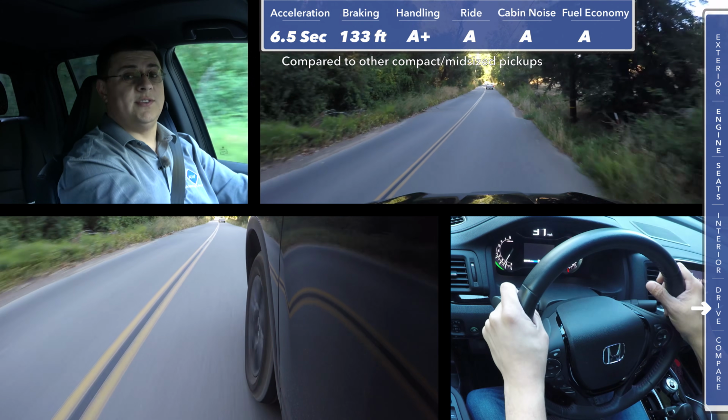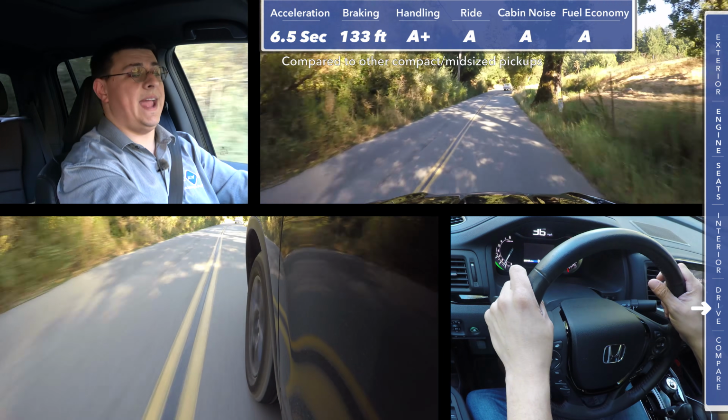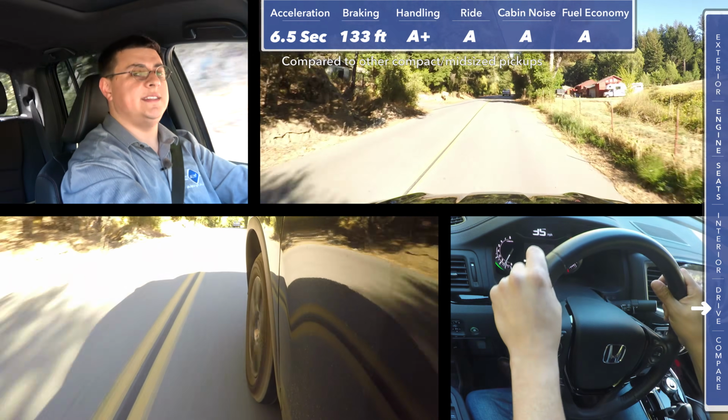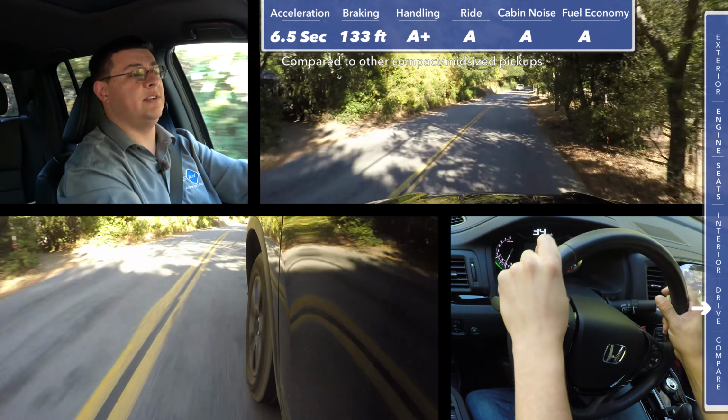Fuel economy is also excellent in this vehicle. We are driving the all-wheel drive version, but we have still been averaging 21.5 miles per gallon, which is a hair above what the EPA says you should average. That's definitely a number of miles per gallon ahead of the Toyota Tacoma.